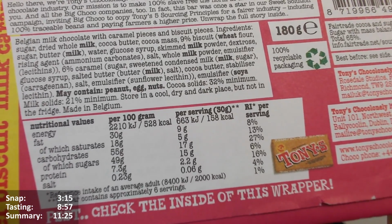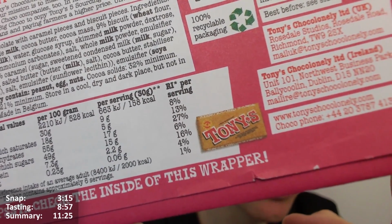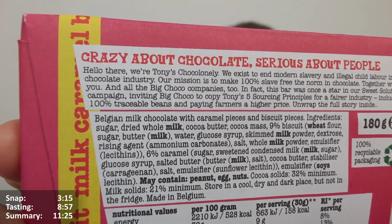Interesting, that wrapper down there, what's that about? I can't quite make out if it's another flavour or the original wrapping. I'm not sure. Created by chocolate, serious about people, it says. So there's the blurb about it.